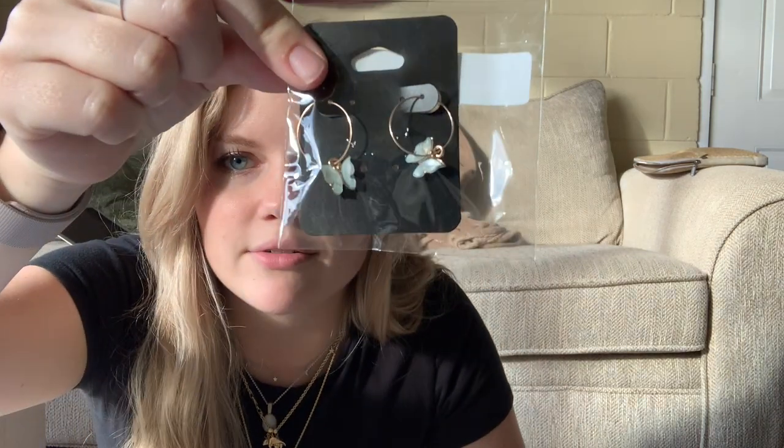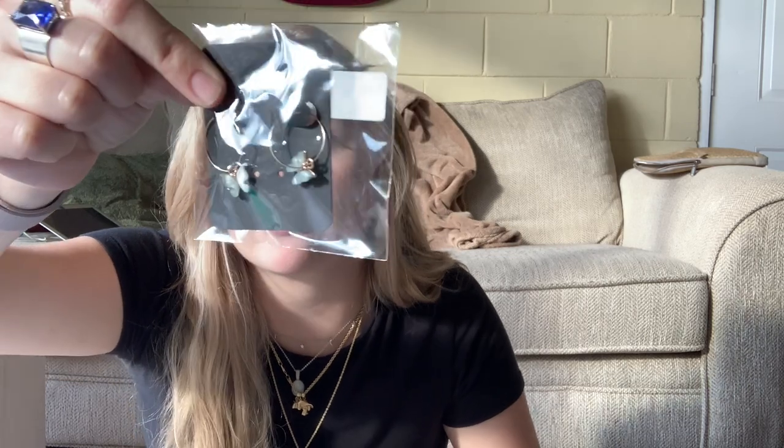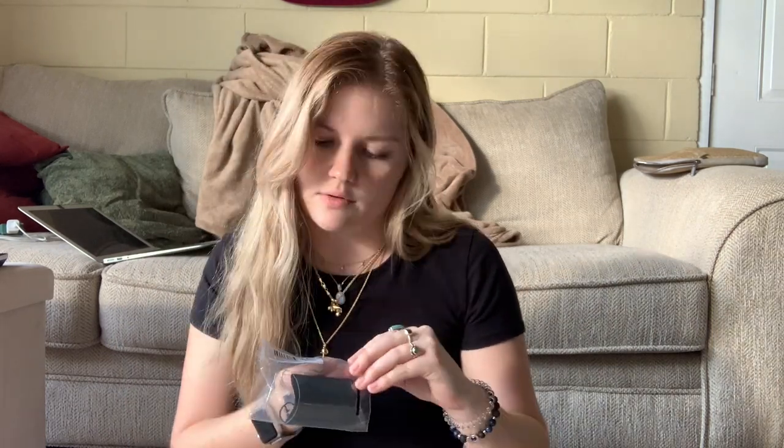They're like little butterflies on hoops, and these are actually for my friend, but I really like them. I kind of want to get some for myself, but yeah, those are for her. And we have some more jewelry. I've never heard of this Regal Rose brand, but I guess I got two earrings from them. See what the first one is. Oh yeah, these ones are so freaking cute.